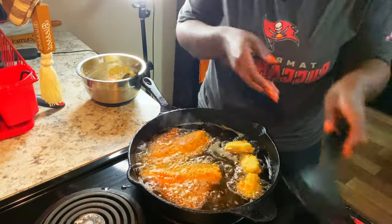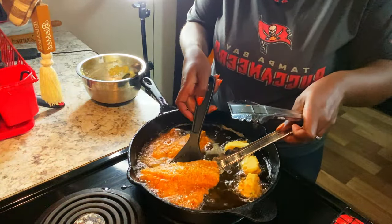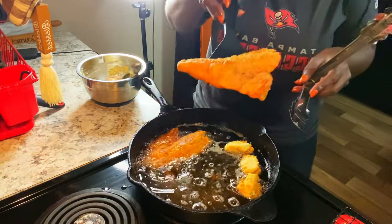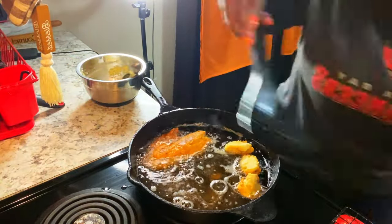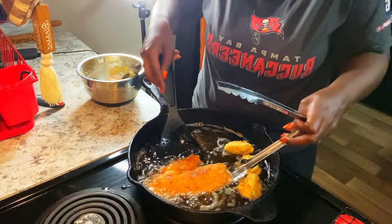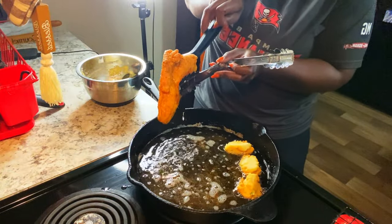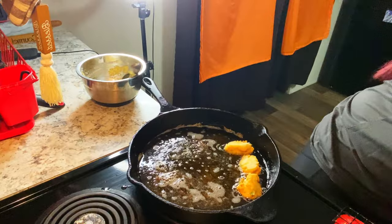All right, it is time to take these bad boys out. So I'm just gonna use some tongs because they're pretty heavy. Oh my goodness, gotta drain some of the oil off. These smell amazing. Look how beautiful and golden that is. All right, and then the second one, kind of scooch him out. Lift it, just like that. Drain the excess off. And there you go. Just perfect, perfect, perfect.